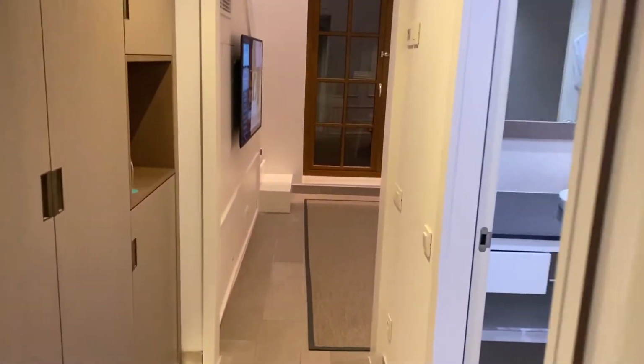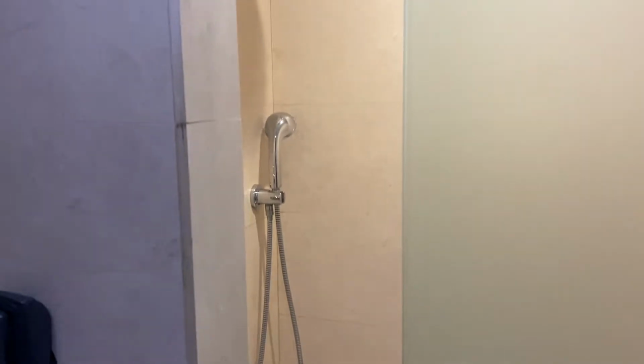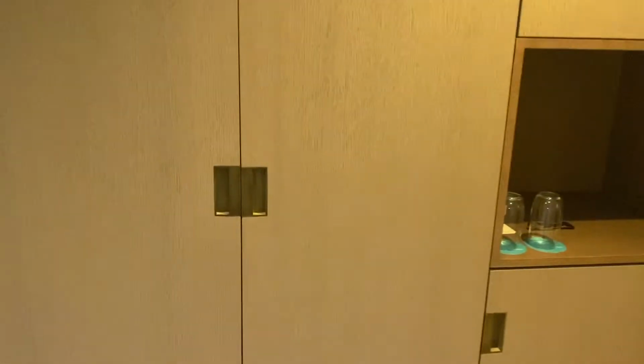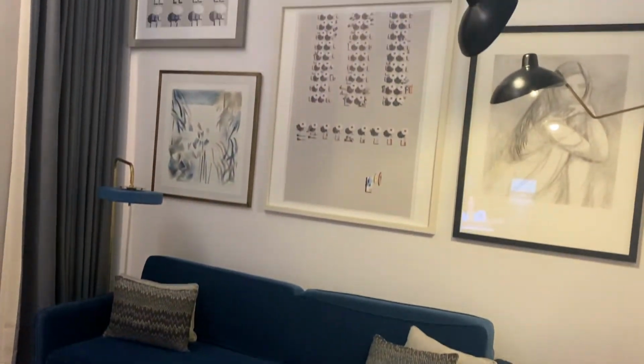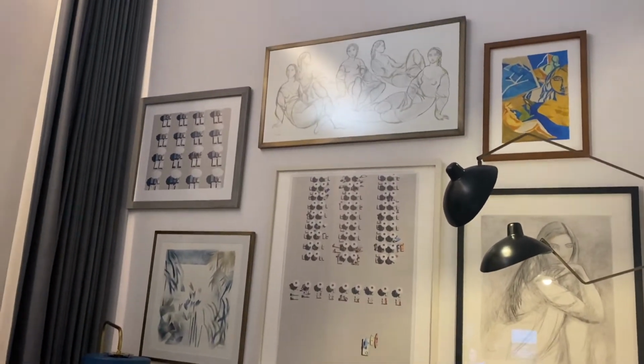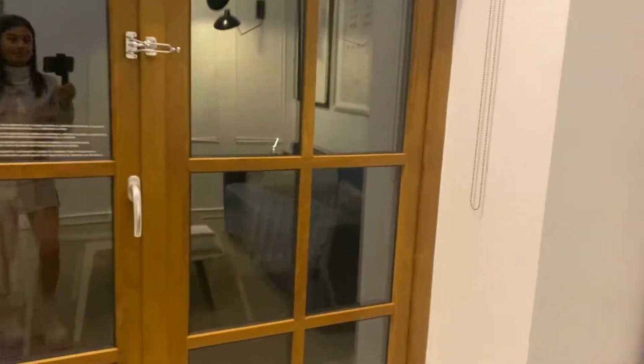But I'll show you my room. So obviously you've got your bathroom, bidet, toilet, shower, and then a TV, living room area. They've been very nice to give me a duplex as well. I'll actually admit I've never stayed in a duplex. This is the outdoor area.